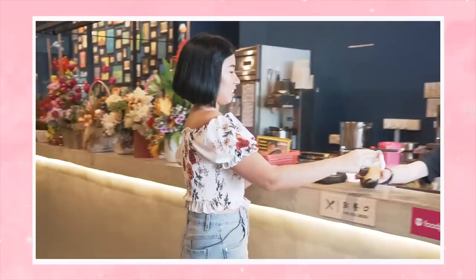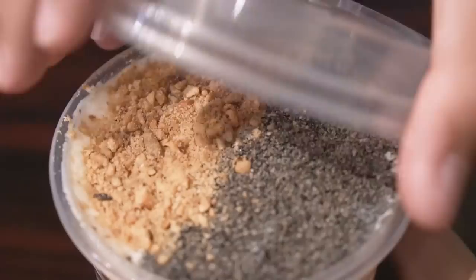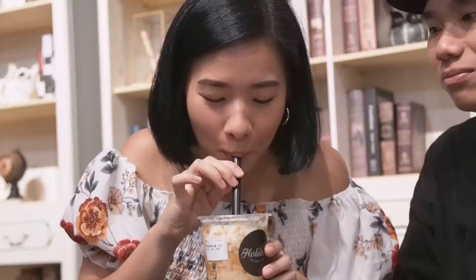Alright guys, so what we have here is our Hola Tea double cheese milk foam. On the top, it has two types of sprinkles, which we are guessing are peanut and black sesame. And then there's milk, and your typical brown sugar coating on the sides. I feel like with this drink, you start out with a little bit of the cheese taste. As you go in, you sip a bit of the milk, it gives you the brown sugar milk taste. And then when all the flavors come together, it becomes like tang yuan. I'm quite shocked that such oriental flavors like peanut and sesame that you usually find in old Chinese desserts work so well for bubble tea. And the peanut and the black sesame add a very nice crunch also.